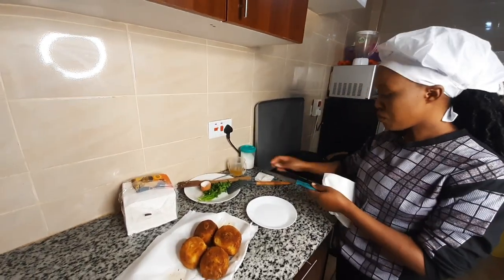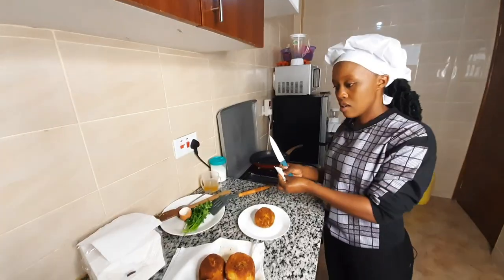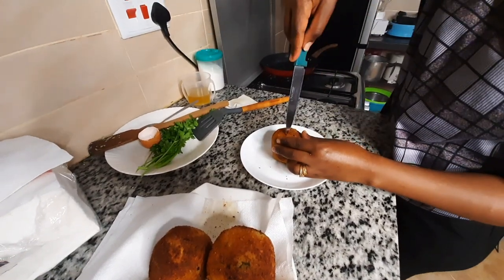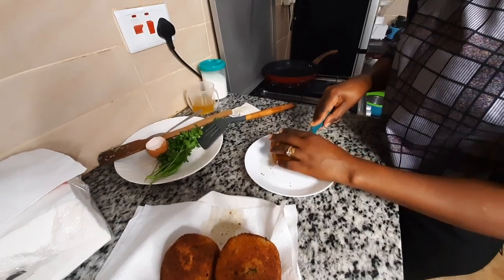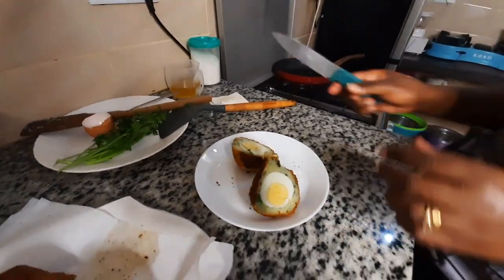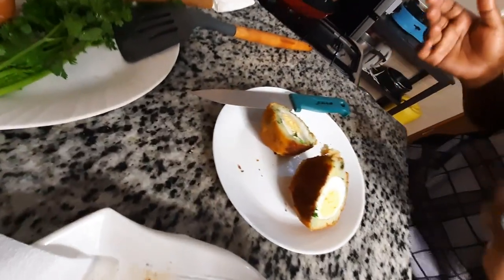Now it's time to see what we've cooked versus what we have. Let's see, just going to cut one of them. That's how it is. Very simple, simple ingredients. It doesn't take hours, it doesn't take many hours. 10 minutes, you're done making your snack.